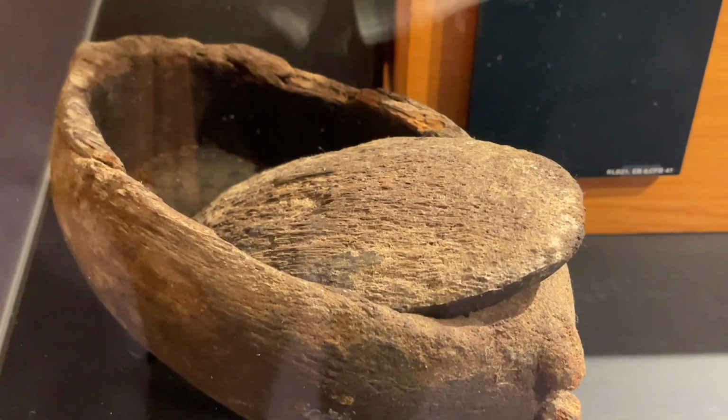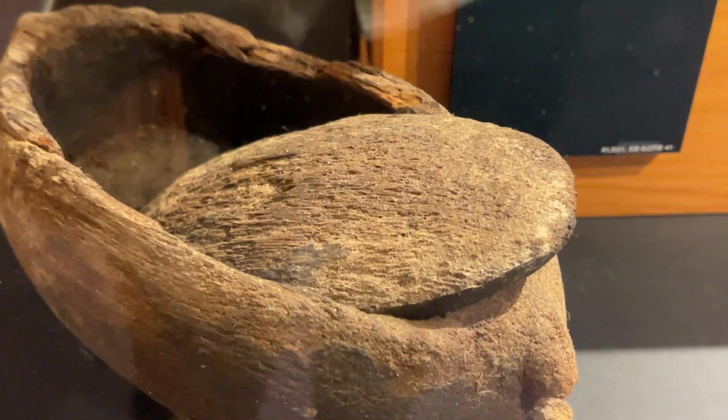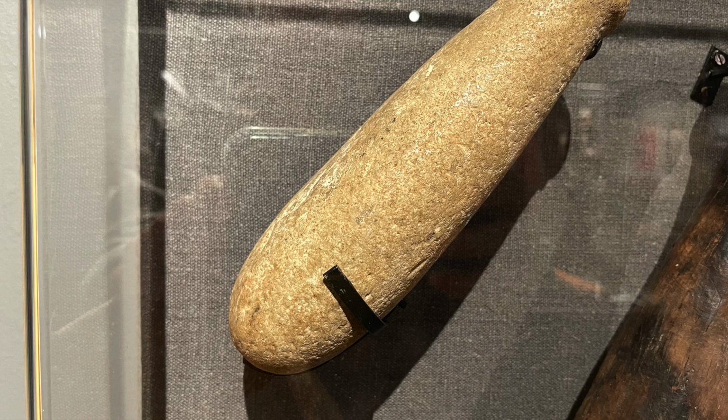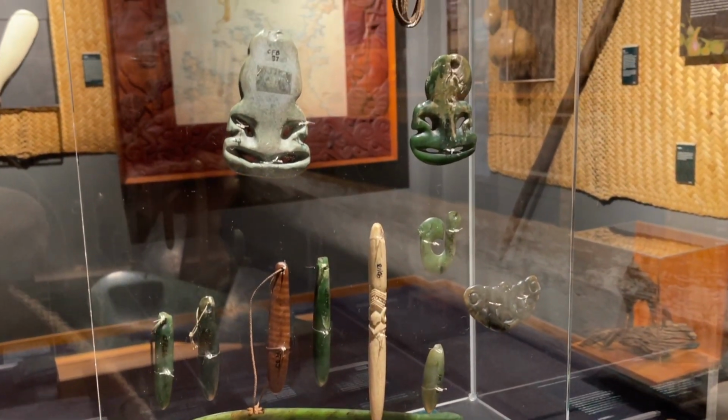Numerous displays tell a story of early Maori life. There are a number of artifacts related to everyday living, as well as those dedicated to special celebrations.